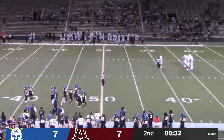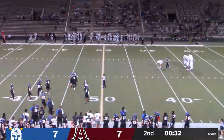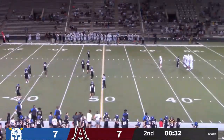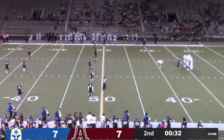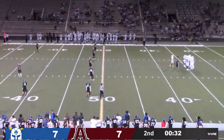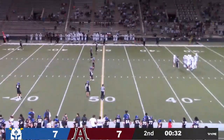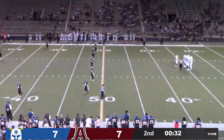But I would love them to just kick it deep to Zayden Sharp. That would be phenomenal. Give us one chance to break one. But we'll see what Austin High chooses to do here on this kickoff. With 32 seconds left in the first half, Trojan 7, Austin High 7. District opener for the Trojans.